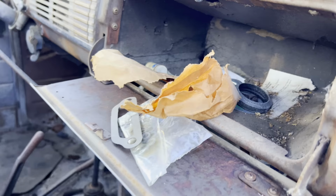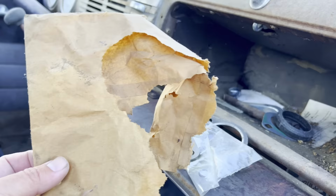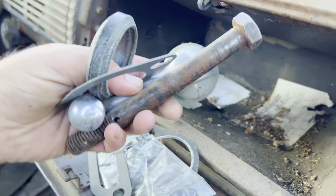Let's see if we got anything else in here. That's all that's in this. I don't know what that even was, like a little bag. The mice have eaten most of it. So maybe there was some more in there that fell out. Let's check it out. Door handle, a bolt. Let's see what else is in here. I'm going to have to wash my hands now.